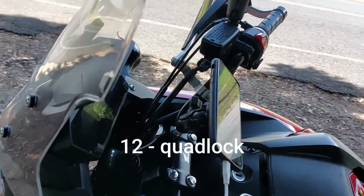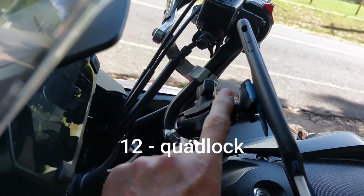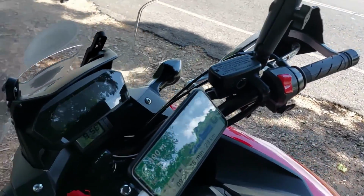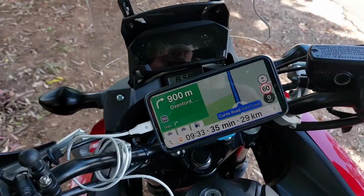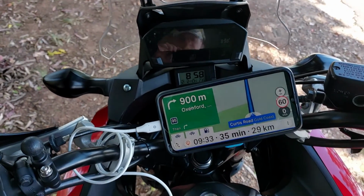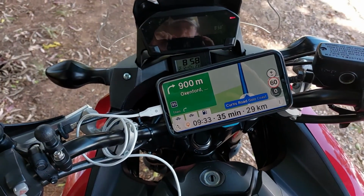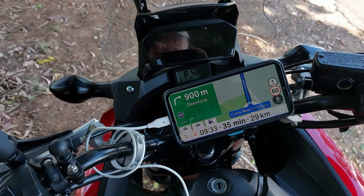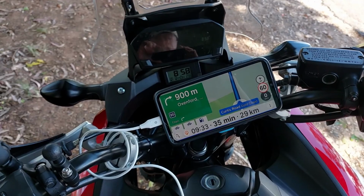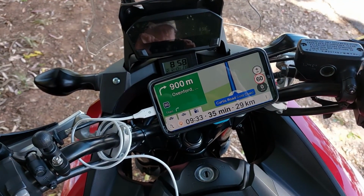Right, so underneath here I have a Quad Lock, and you can see my phone's mounted on the Quad Lock, and the GPS is operating. It's a free offline app you can download. Doesn't cost anything, and it works quite well.